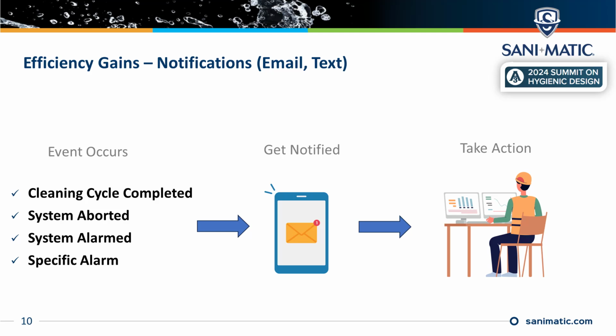Efficiency gains on notifications. Being cloud connected, we can do fun things like send emails and send text alerts. If an event happens with our system, whether it's a cycle being completed, a system being aborted, or a certain alarm coming up, individual users, whether operators, quality, maintenance, or whoever is part of the system, can get notified. Simple things like a quality person being notified that a cycle's done so they can go review it can be done. What that does is speed up the process, so the review process is faster. Specifically with alarms, I mentioned availability: if an alarm comes up that stops the system, you want people to be notified of that, so you can set up alarms for that.